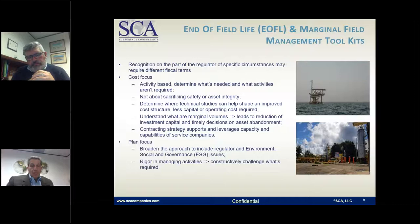The technical studies can certainly help in doing this, but you've got to be ready to improve your cost structure with less capital and less operating cost. In this particular instance, how do we minimize the number of visits that we would do to this asset? Understand as well that marginal volumes lead to investment reductions in capital, and the company that Tom and I worked with really made a lot of very tough decisions about how they were going to manage reservoirs with respect to the initial investments. Stage investments, platform real estate, pad size all played a really important role in how we decided what we were going to do to move forward.